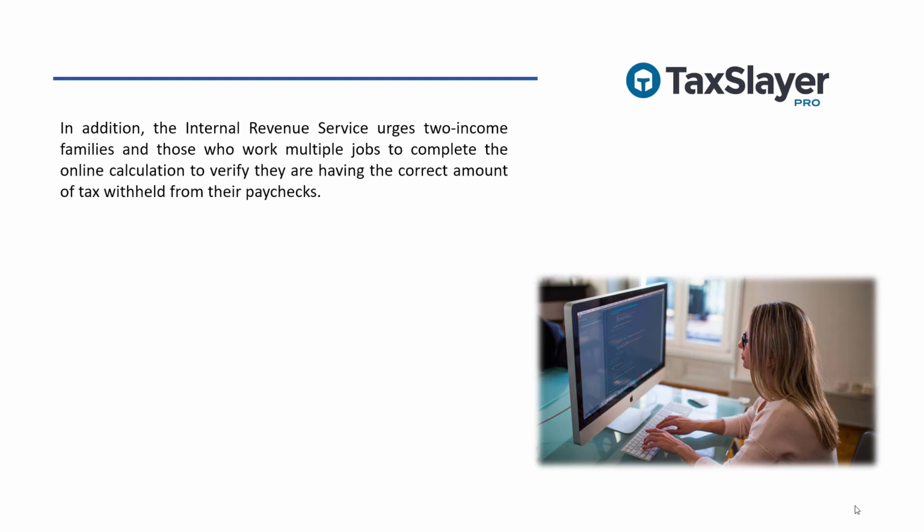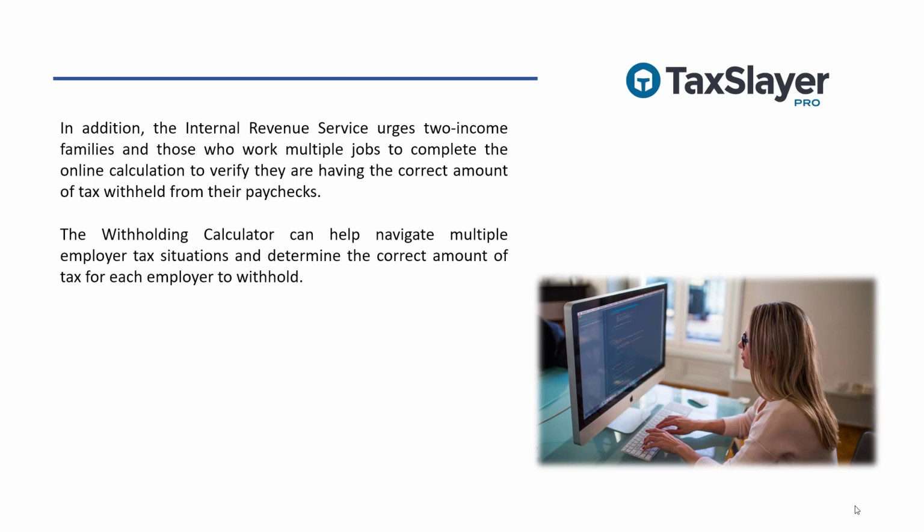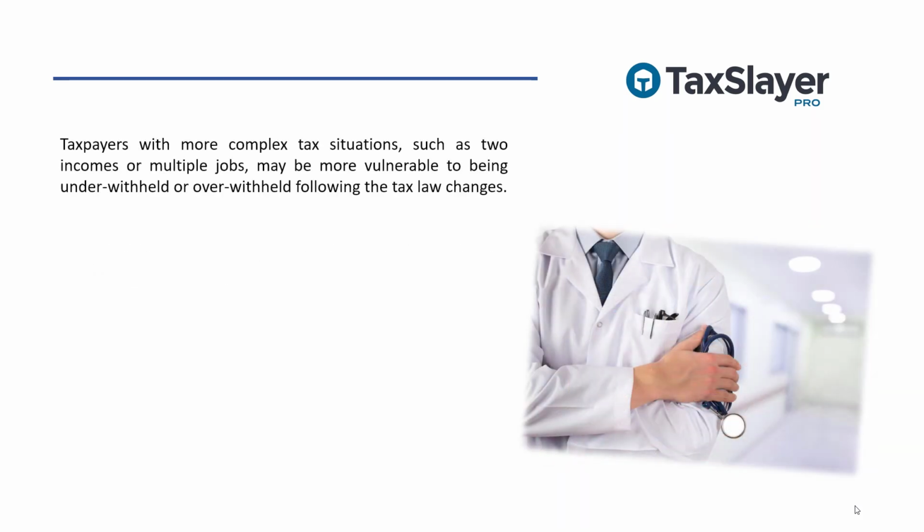In addition, the IRS urges two-income families and those who work multiple jobs to complete the online calculation in order to verify that they're having the correct amount of tax withheld from each paycheck. The online withholding calculator can help navigate multiple employer tax situations and determine the correct amount of tax for each employer to withhold. Taxpayers with more complex tax situations, such as two incomes or multiple jobs, may be more vulnerable to being under-withheld or over-withheld following the tax law changes.